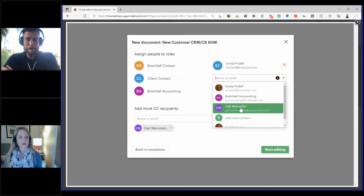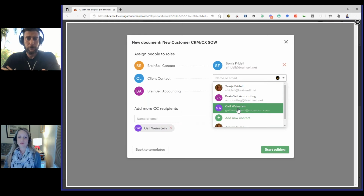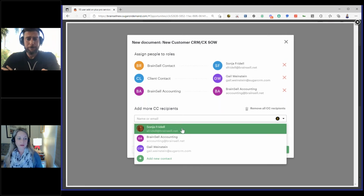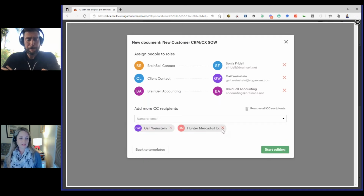So what we do now is we assign roles. I'm already in here as the BrainSell contact. It picked up on me being the one creating the document and owning the record in Sugar, and it assigned me as the BrainSell contact. The client contact is showing me anyone who's associated with that record, and Gail happens to be associated in Sugar with that opportunity. Then accounting always gets it, because we want accounting to know when deals close, and they have their own separate workflow. I could also put anyone else from our organization on here, like Hunter, and he'll just get a CC copy of it.